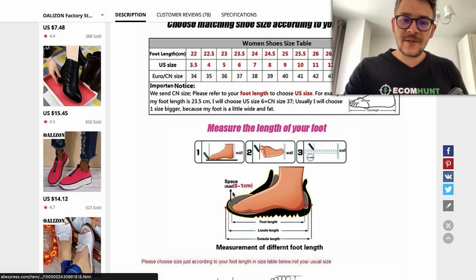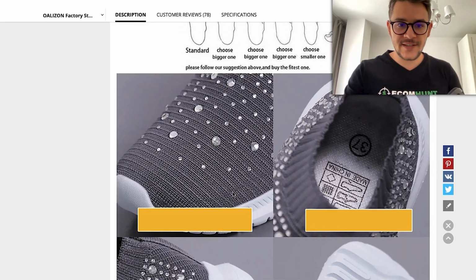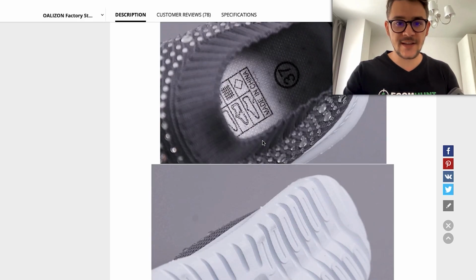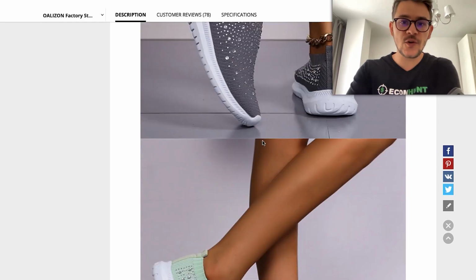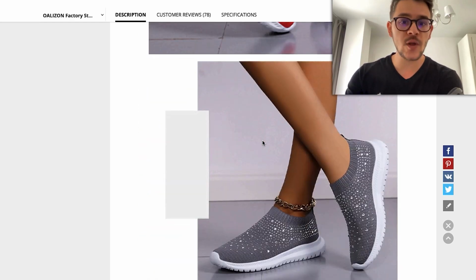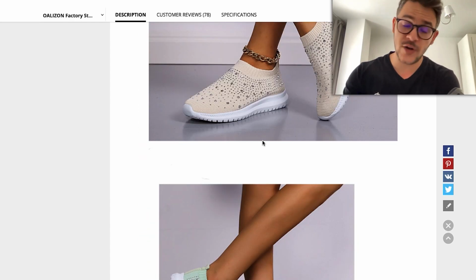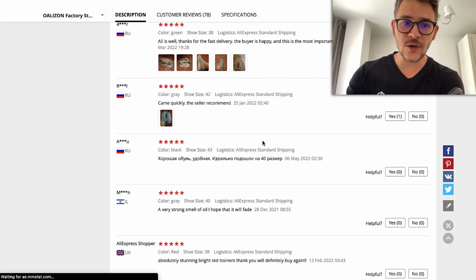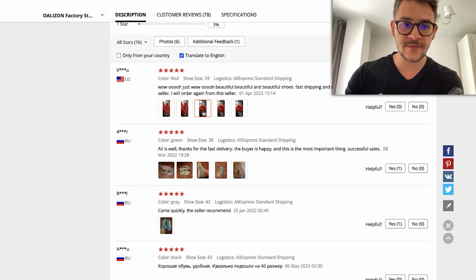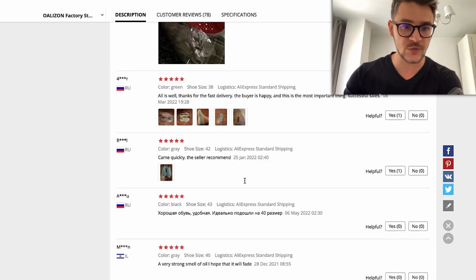Now, let's scroll a bit down and let's check out the pictures that they are providing. They are providing close-up pictures with the product that they are selling. They are really nice pictures that you could use on your product page, on your store. It looks really nice, high quality pictures, just like every single product that we have talked about so far. Let's go to the review section. Of course, you'll have some pretty nice photo reviews in here that you could use, as we talked about.